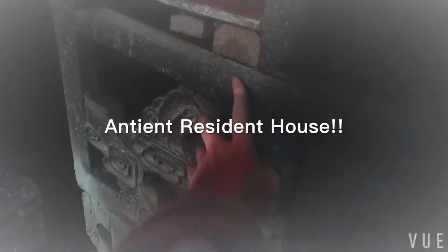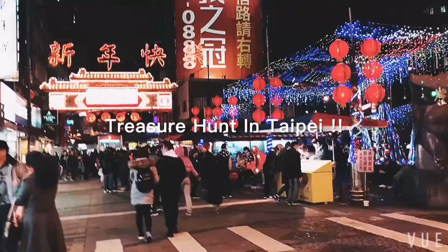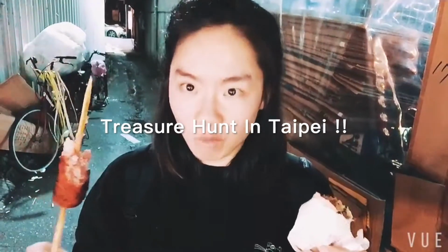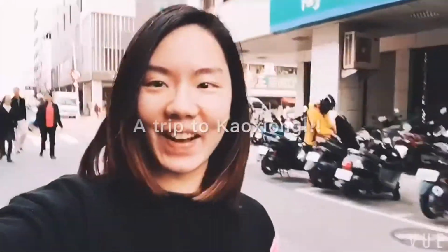1950s, and those are. So I think Taipei, I'm coming. We are in Kaohsiung now.